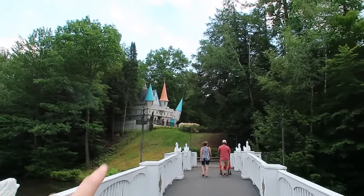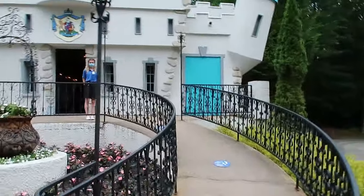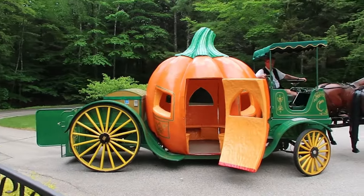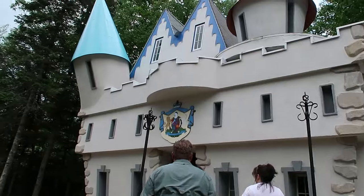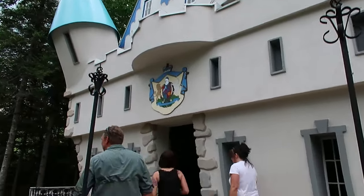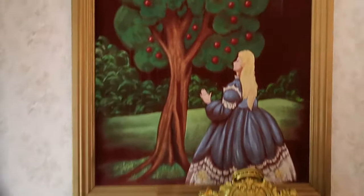But we're walking back up to do the castle, which is apparently a Cinderella meet and greet. All right, we're going up to the castle. I just put two and two together. The carriage takes you to Cinderella Castle. I don't know why I didn't realize that before, but that's kind of cool. We just have to wait here for the other group to be there. Okay.